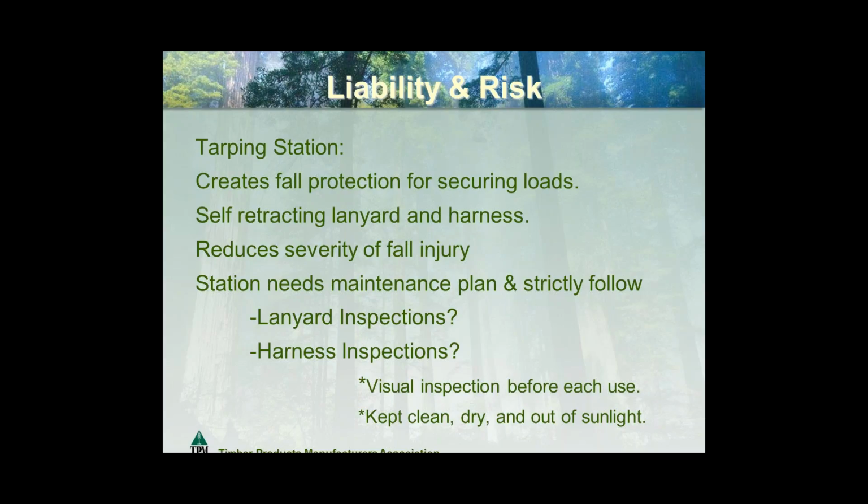And one thing about these is, like anything else, it has to be maintained. The station needs to be maintained, and it has to have a maintenance plan. It has to be followed. You don't just set it up and leave a lanyard and a harness lying around out there in the sun and the weather and the elements, and then someone goes and uses it and it breaks. Then you will own that liability.